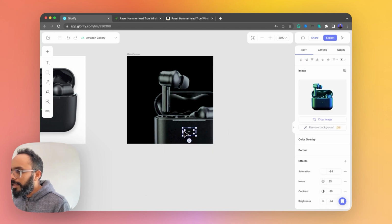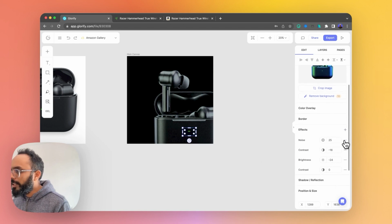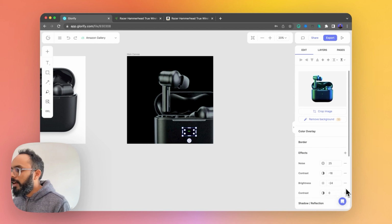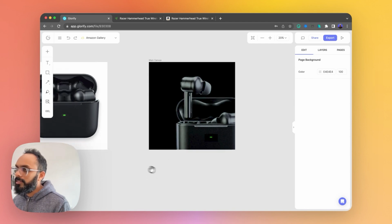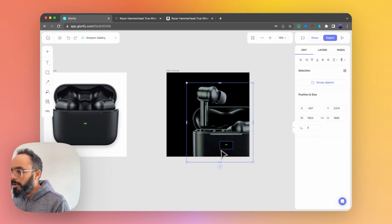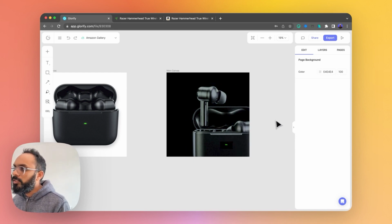Click outside, and then we'll select this and remove the saturation, and just the saturation so that it looks nice. The green comes out. We'll remove the contrast because the contrast can affect the brightness of the green, as you can notice. And now it's fully bright green. Now we can take these two and we can do Command G or right click group to group these together. Perfect. I'm really happy with that product image.